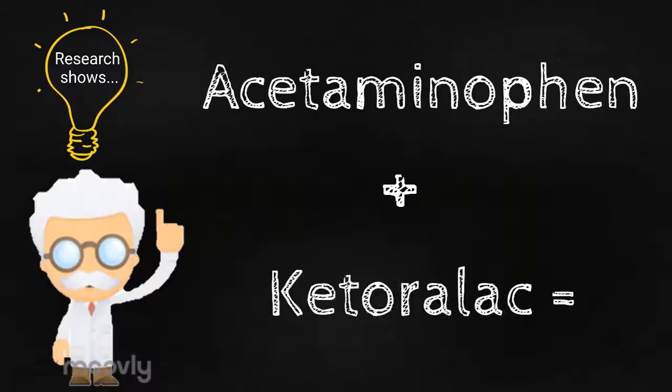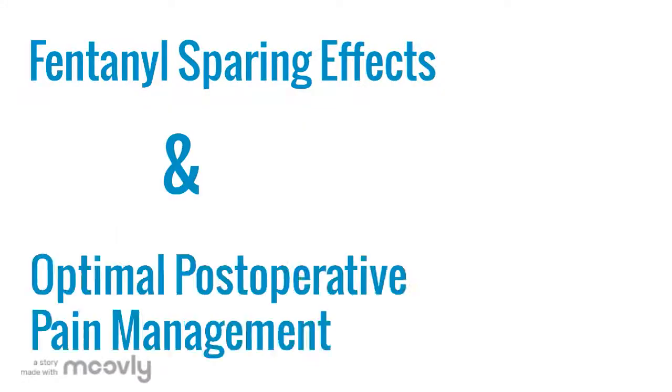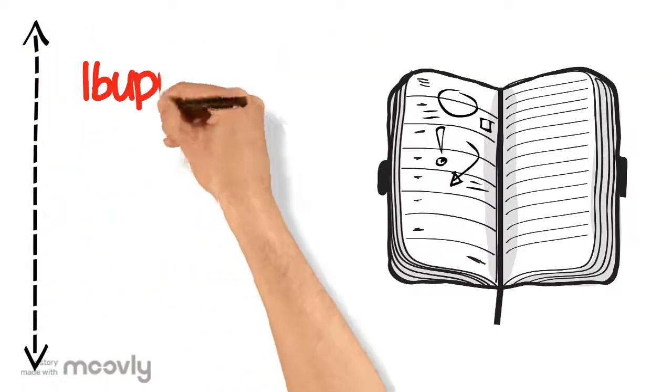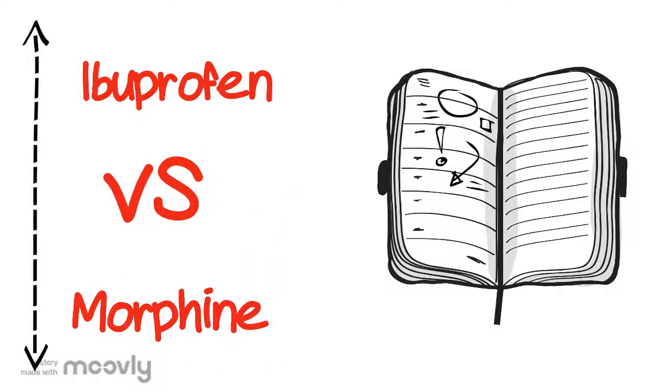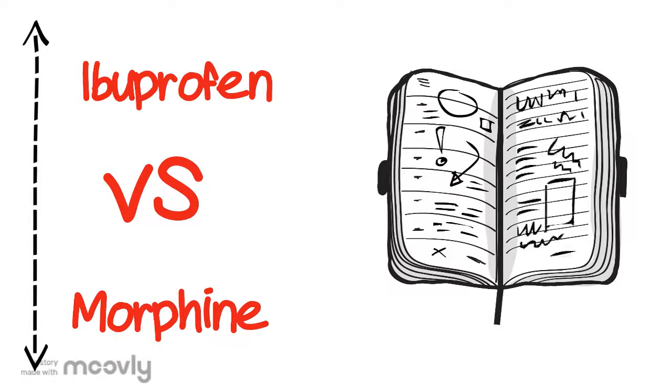Research shows that the concurrent use of acetaminophen with ketorolac resulted in fentanyl-sparing effects as well as optimal post-op pain management. Research shows that small outpatient procedures are associated with the highest incidences of pain. Managing this pain effectively can be the difference between a lifelong battle with chronic pain and achieving expected healing milestones.